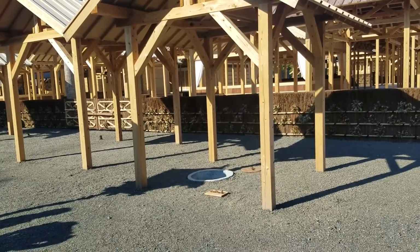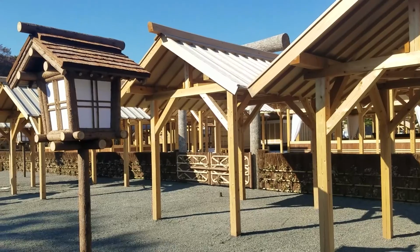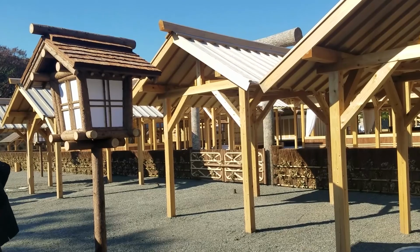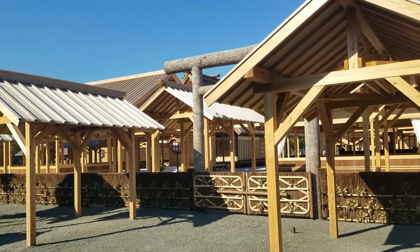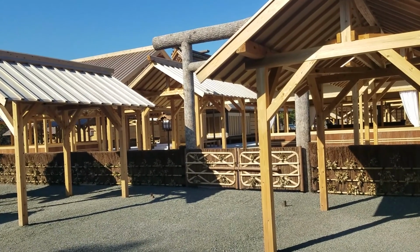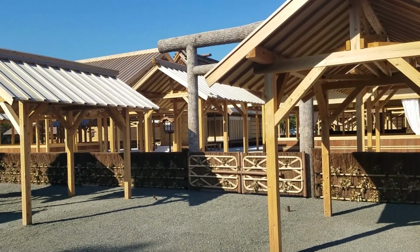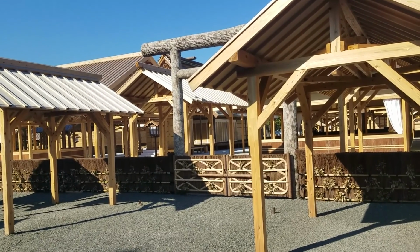You can see here the hole in the ground where the sumi, the charcoal, was kept in order to light the fire. Here's a closer shot of the Emon Aku. Just coming into view here, this is the Minami Shinmon, the Torii Gate, which is one of the 5 main entrances into the Daijokyu.